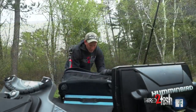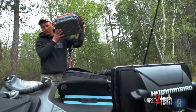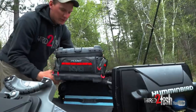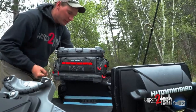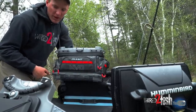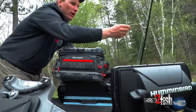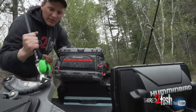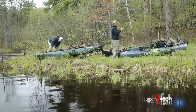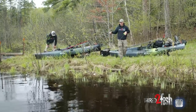Keeping things pretty simple here. Just carrying a little tackle box with us. Have a few hooks, few jigs, few plastics, kind of a variety of moving baits, horizontal baits. You can see we have a little wacky rig tied up here. That first bass we just caught right off the bank. That was on a little Terminator Pros jig. So that's a good sign.